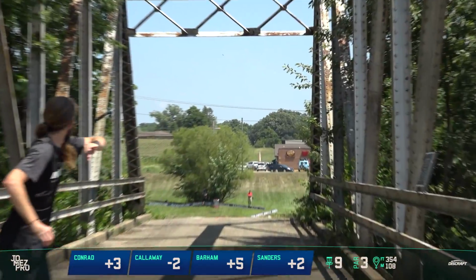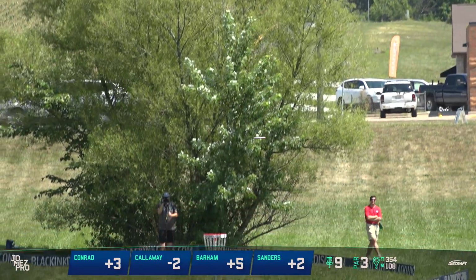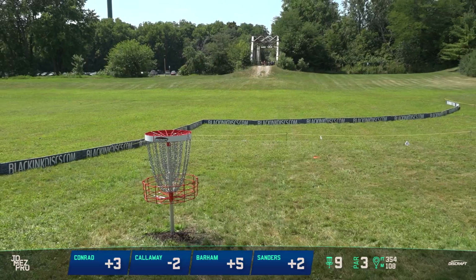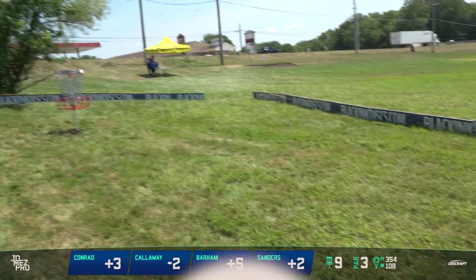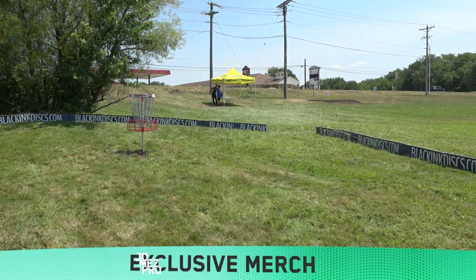And that's all he throws is that AVR. That is a dead line on the... Oh, no. I just said it, though. If you land short, you're not going to roll in bounds. The grass just eats that disc.